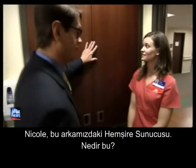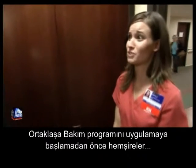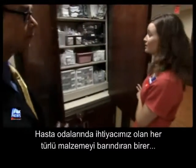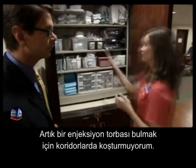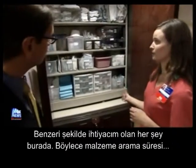Nicole, this is a nurse server back here. What is that? Well, prior to collaborative care, nurses were spending up to 3 hours a shift looking for supplies. So we came up with this idea to have the nurse server right in each patient room with all the supplies you need right here. So no longer am I running down the hall to get an IV bag, they're right up here. And similarly, there's all the supplies that we need right in the room.